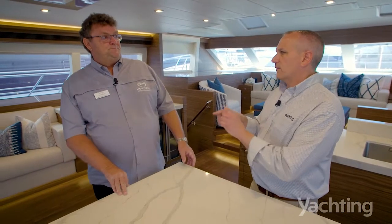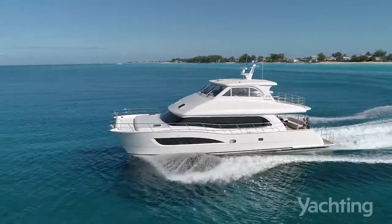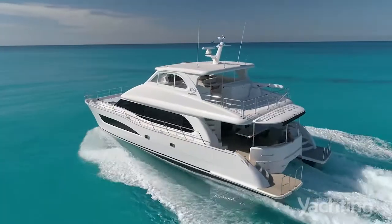So with the 705 Cummins, what kind of performance do you see? This particular boat, we ran down from Jupiter. We came down at a top boat speed of 24 knots, cruising very comfortably at 20.